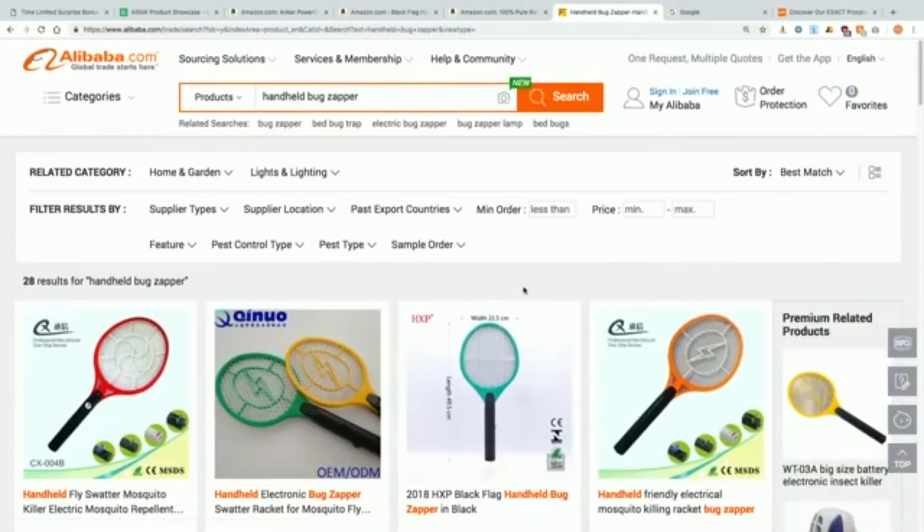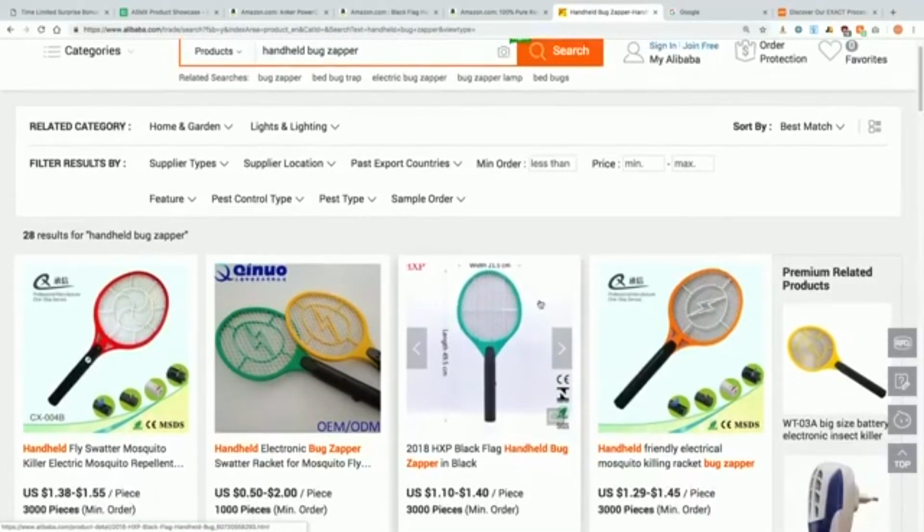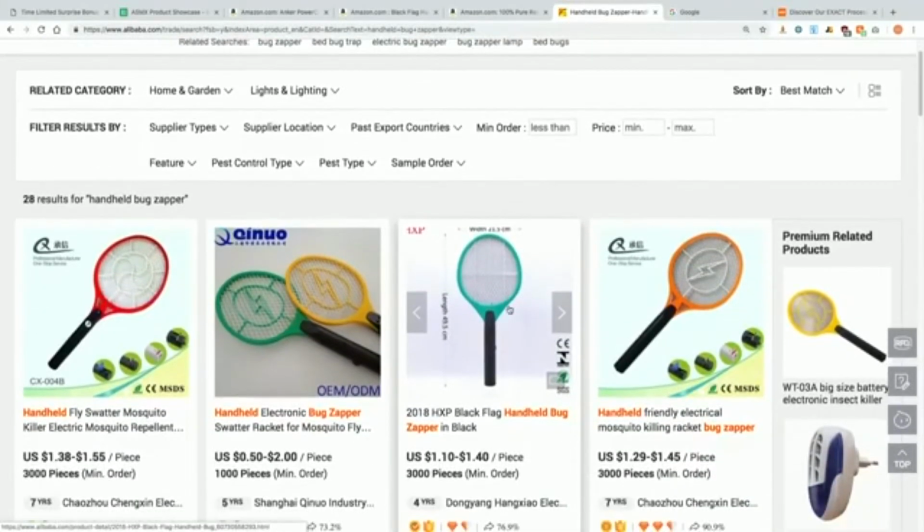One of the ones that immediately caught my mind, let me show you why that is. Look at this product right here. This is practically the exact same product I'm looking for.